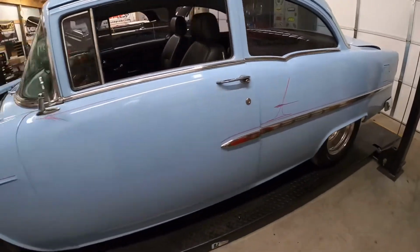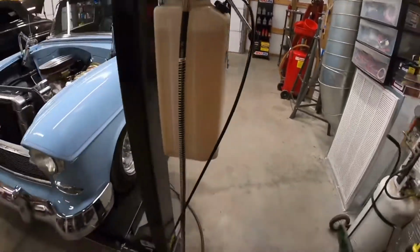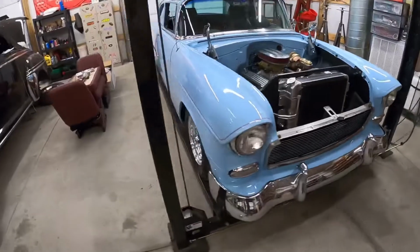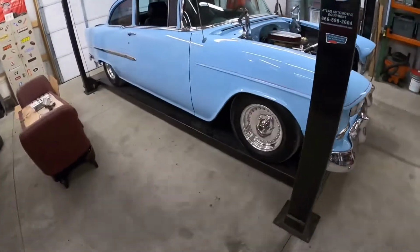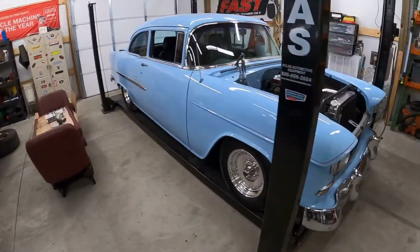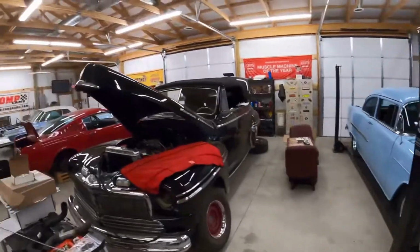Underneath looks brand new. It's got a 9-inch that we put a different third member, axles. We put disc brakes on the back of it. Really cool car. I'm kind of glad that he kept the '80s, '90s look with the centerlines and the paint. It'll be a really neat cruiser when we get this thing finished. It's almost ready to go out of here. I'm probably gonna miss it when it leaves.